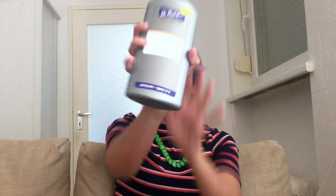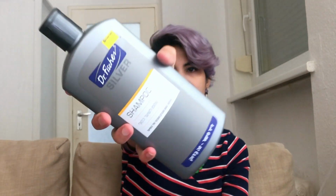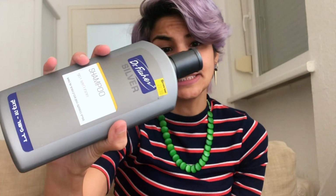I wash my hair with a silver shampoo. I tried some kinds and I have two that I prefer. One is from here and one is from Israel. The one from Israel, it's this. I actually ask people to bring me this when they come to Berlin.